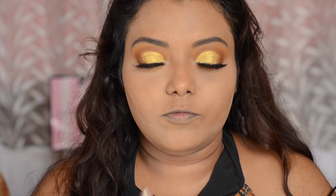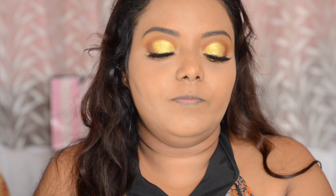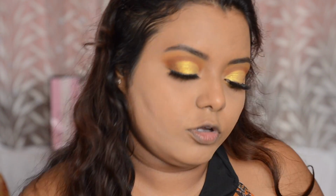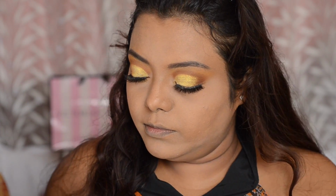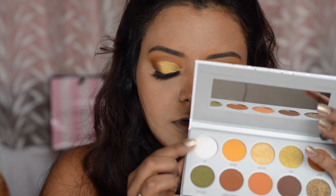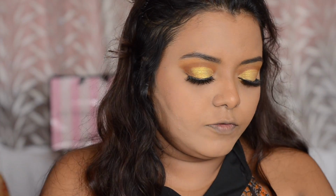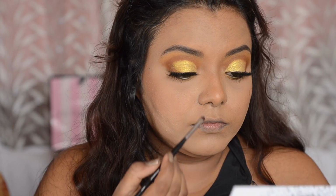Now for bronzing my face, I'm going to use this 39A palette. This has very big beautiful colors in it, these big colors in the middle. So I'm going to use this to bronze my face, and I'm taking the same PAC 245 brush. Next I'm going to take this light, white shimmery shade called VIP, and use this to highlight my inner corner. And I'm using this Morphe M213 brush.